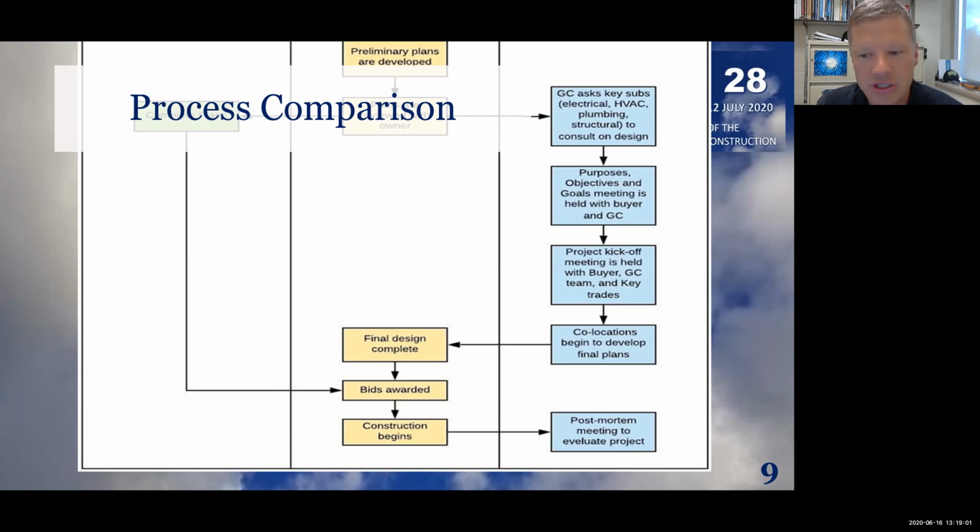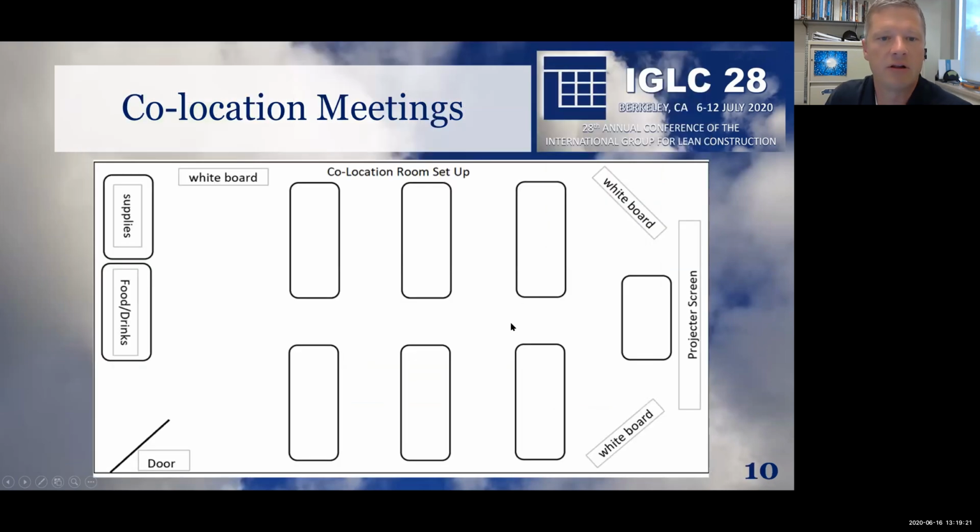They have co-location meetings following that, multiple co-location meetings where the trades all come in and share their insight onto the design. And ultimately, after all of that, we finally have the completed design, bids are finalized, and construction begins. The only other difference from traditional is that following the project, there's a postmortem as well. So that's the process that they follow here.